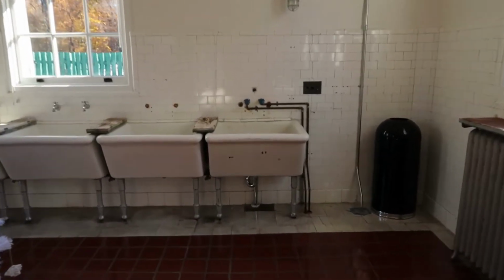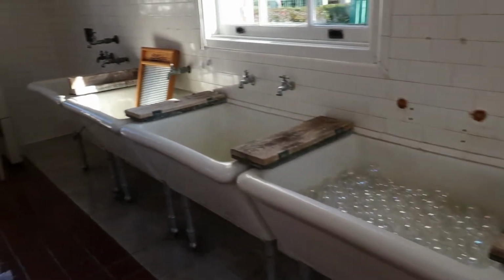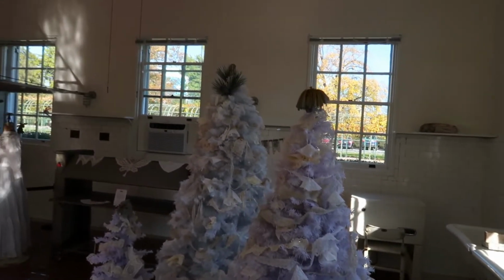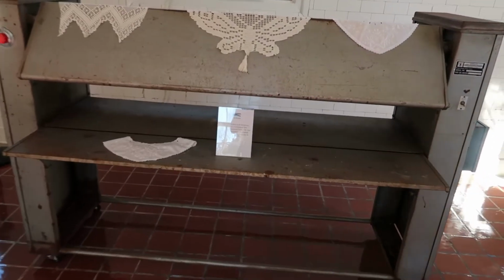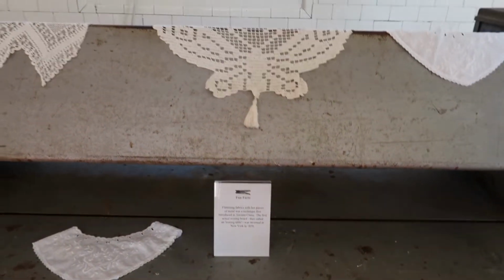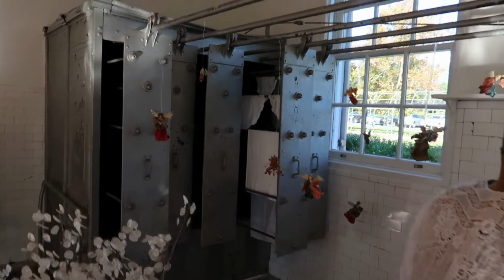Got a row of tubs, a row of big sinks right here. I don't know what that is, some kind of old washing machine there. Christmas trees. Oh, this is like a press here, flattening fabrics, with this machine. Wow.